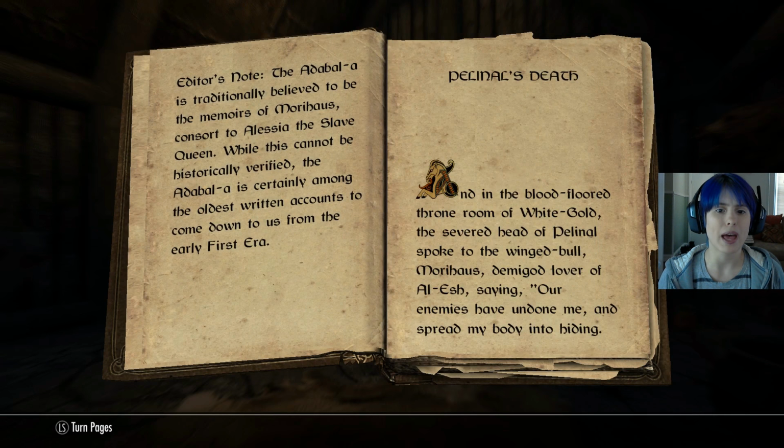Alright, the Adabal. Editor's note. The Adabal is traditionally believed to be the memoirs of Morthal, consort to Alessia the Slave Queen. While this cannot be historically verified, the Adabal is certainly among the oldest written accounts to come down to us from the early First Era.